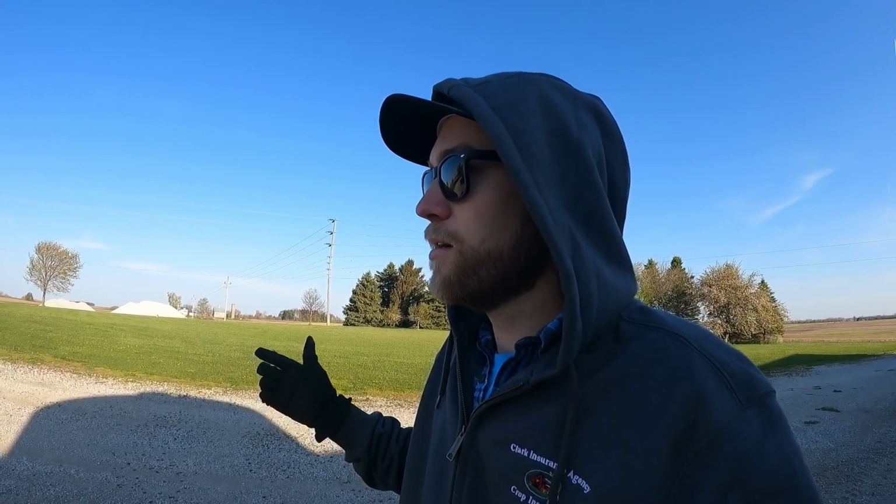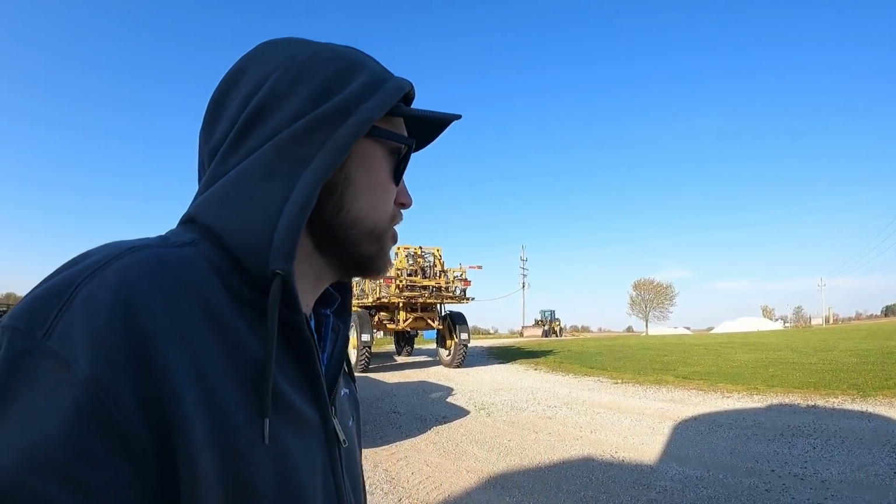I'm not sure if we're gonna start on corn or beans. We got both crops going at that farm. Both planters are ready, so we'll see what we got going. I think I'm going to start on beans. Dad's picking up some seed beans for me, and we should be ready to go. First day of planting. I'm really excited. We've waited. It's still a little bit chilly.